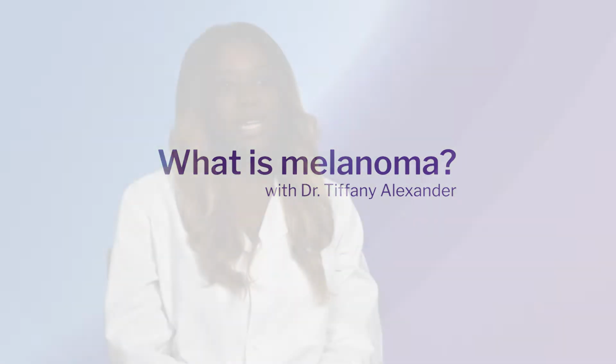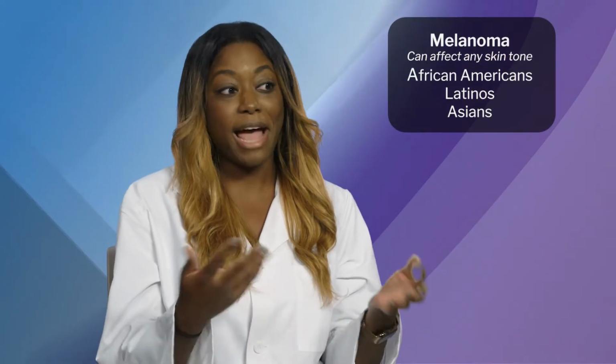Skin cancer is when the skin is damaged by the sun's UV rays, or the DNA in the skin is damaged, and the damaged skin accumulates or grows and turns into a cancer. Melanoma can affect any sort of skin tone. It can be African Americans, Latinos, Asians, anyone.